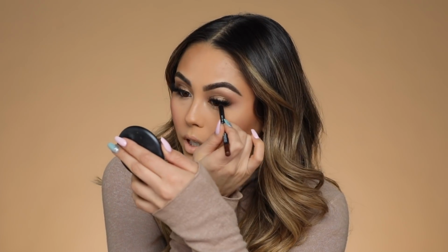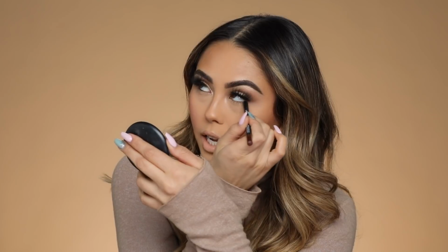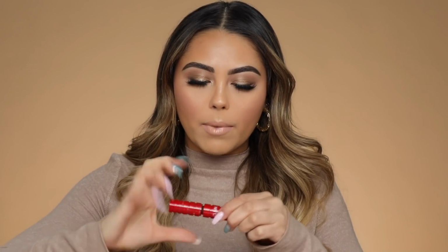This is more of a night look. If you wanted to wear this look during the day, you could even leave the lower lash line blank, but when I was wearing this look, it was a night out. And then add on some mascara. Climax from NARS is what I'm using.